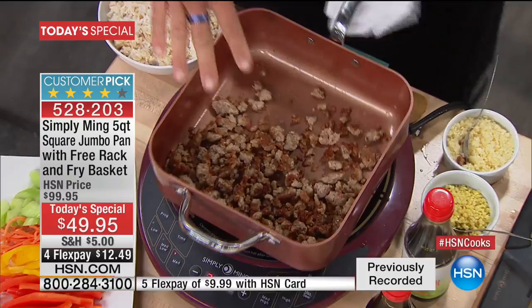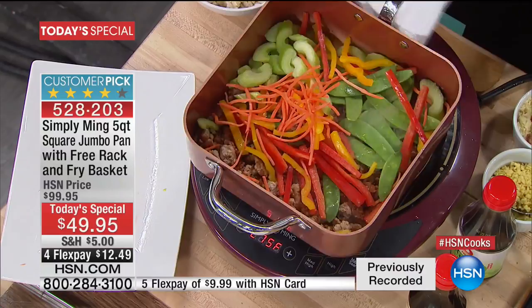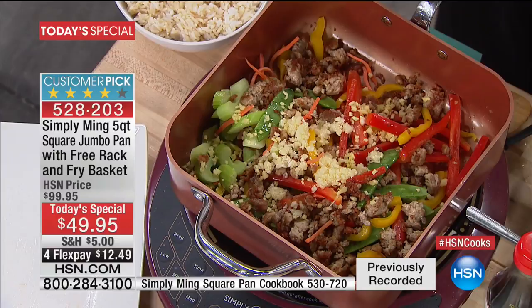Here's some ground pork we've already browned. We're going to add a whole bunch of different veg, snow peas and bell peppers and carrots and celery. I love that the ground pork has already been fully cooked, so then I just have to lightly toss it. And even though it's square, you can still flip your food as I'm showing you. Here we're gonna add just a little bit of fresh minced ginger and just a touch of garlic. And because this pan conducts heat so well, this is gonna be done in about 4 or 5 minutes. We're gonna add a little bit of rice at the end.